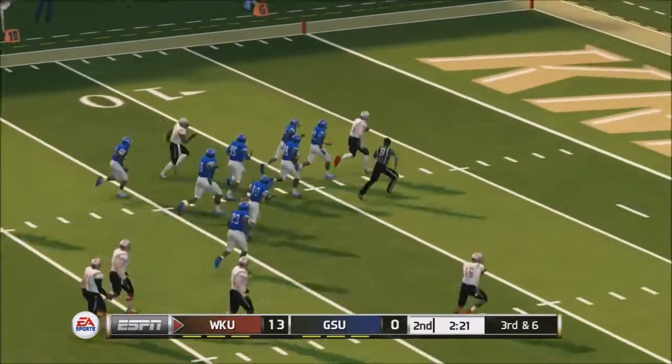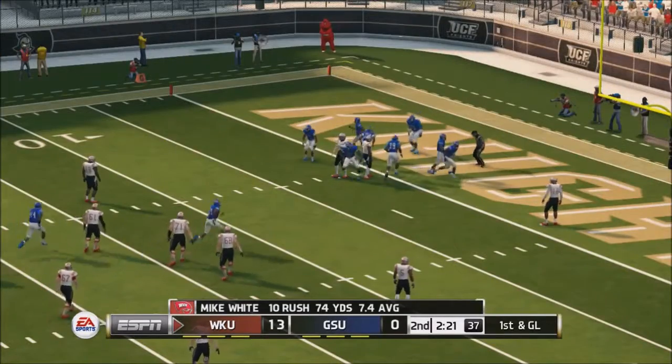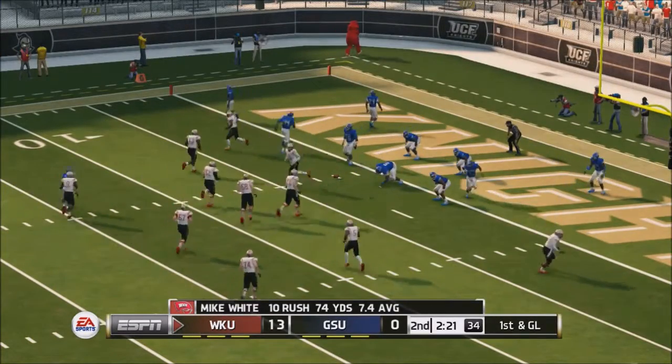He's at the 20, the 10. He finally goes down at the 2-yard line. That makes it first and goal.